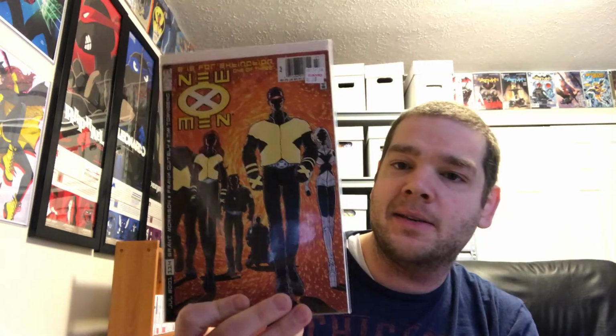New X-Men 114. That's the beginning of the Grant Morrison run of New X-Men. It's one of my all-time favorite X-Men runs, so figured why not pick up another copy of this. If you guys haven't checked that out, absolutely seek this out. It is one of the runs that got me back into comics in the early 2000s. So if you guys have not read the Grant Morrison run, this is where it starts. I highly recommend checking this out.